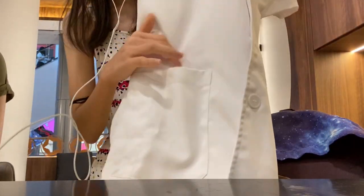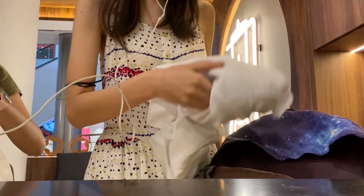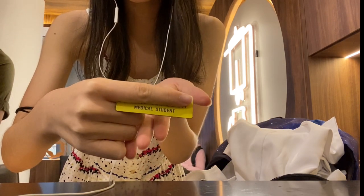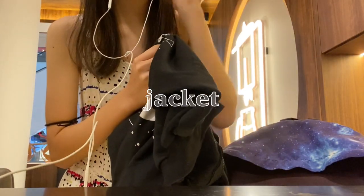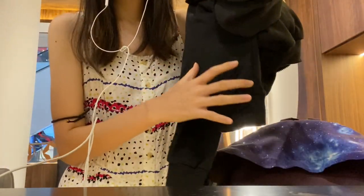There are pockets here, and apparently it looks like it can fit our iPad mini, but actually it cannot. It's quite sad. Together with the white coat, my name tag. This is my M2 name tag. It's yellow in colour. I have another coat. I don't usually bring this unless it's to cold places. For example, I know that the tutorial room is going to be very cold. But this is my trusty jacket.